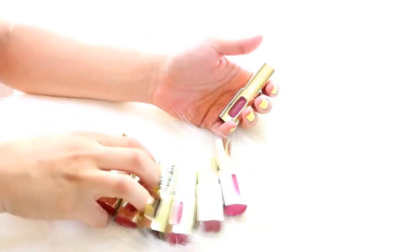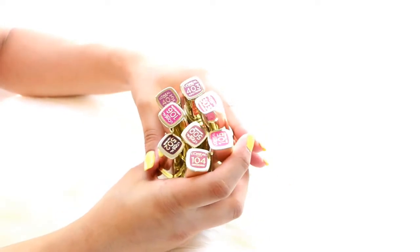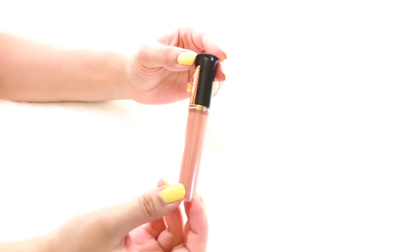Go figure. But some of these I have not even opened, so I'm hoping whoever gets them are going to love them, because these were a really, really good formula. Unfortunately, they have been discontinued, and lip products for me are so easy to get rid of, so these are going to go bye-bye. I have one lip gloss from Flower Beauty.